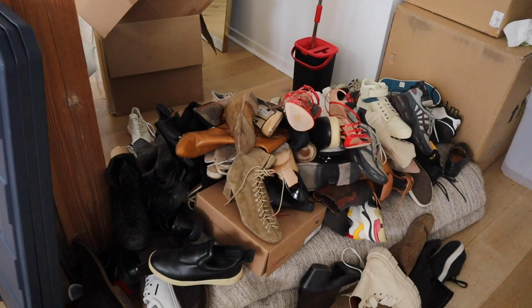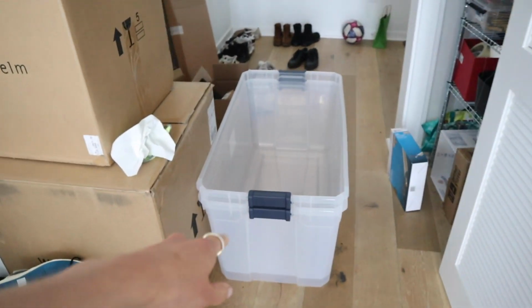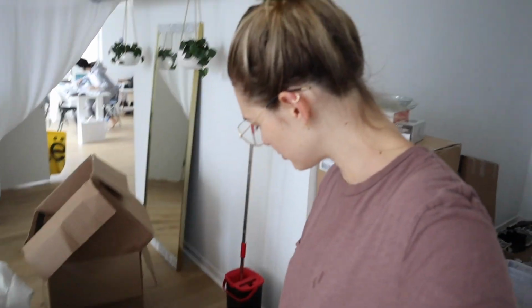It is a giant mess in here. We took all my shoes down to make the game a little easier, here you see all the shoes in the light. We got these really big boxes from Home Depot. So that is going to be the plan of today. I'm gonna go through this. I'm gonna get rid of the shoes I'm not wearing. I'm gonna separate winter shoes from summer shoes.